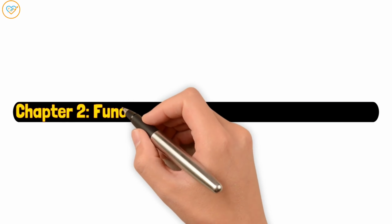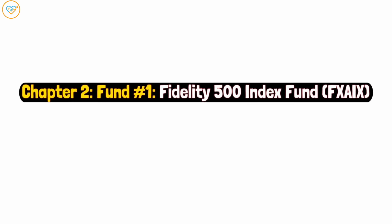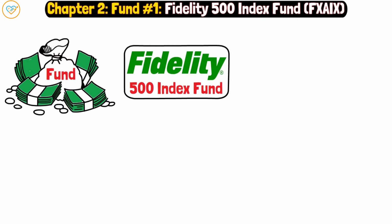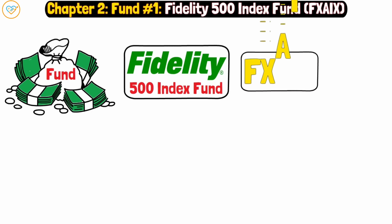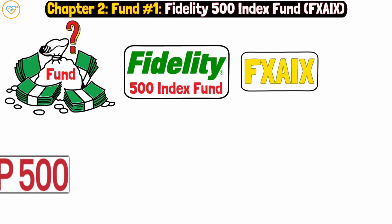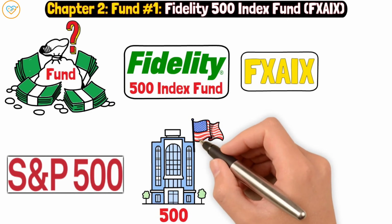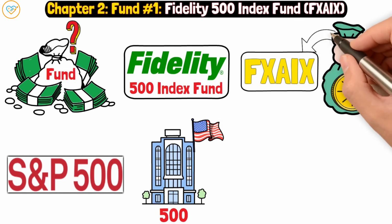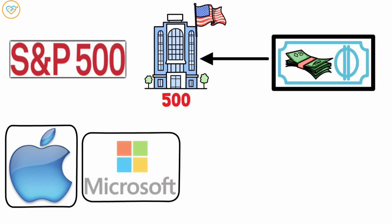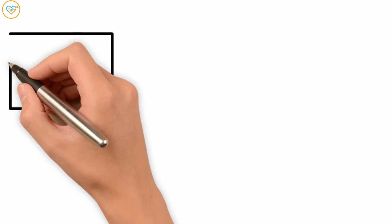Chapter 2. Fund number 1, Fidelity 500 Index Fund, or FXAIX. Alright, let's start with the first fund. It's called the Fidelity 500 Index Fund, ticker symbol FXAIX. Now, what does this fund do? Very simple. It tracks the S&P 500, which is an index of the 500 largest companies in the US. So when you invest in FXAIX, you're basically buying a small piece of all those companies: Apple, Microsoft, Amazon, Google, and more. It's like owning a slice of the entire US economy.